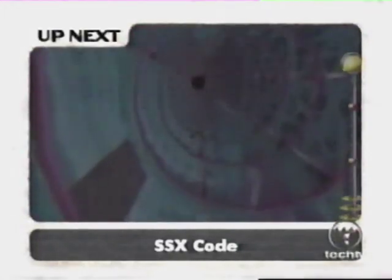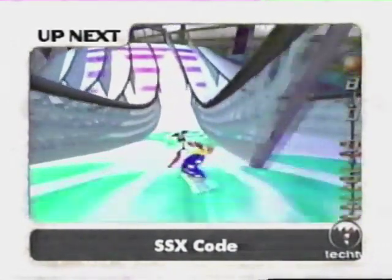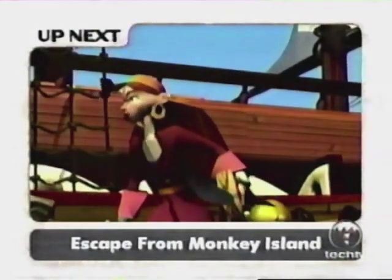Coming up on GameSpot TV, we have a rad code to help you with SSX for the PS2. And beware the pirate LeChuck when we escape from Monkey Island.